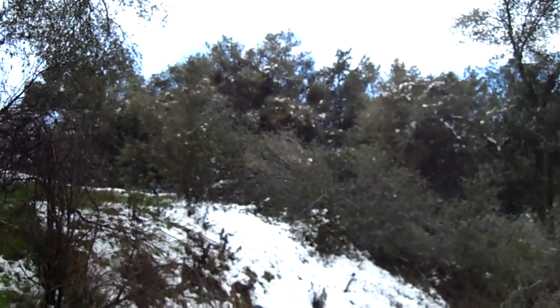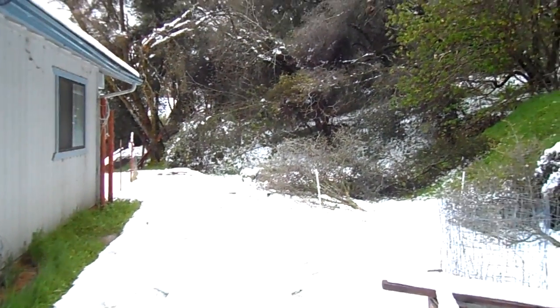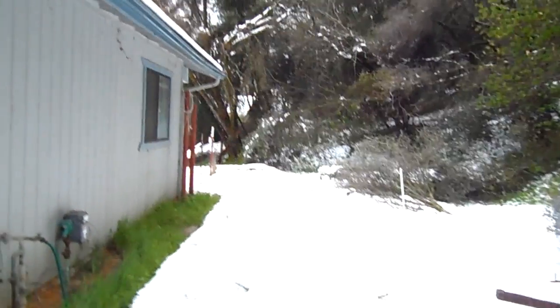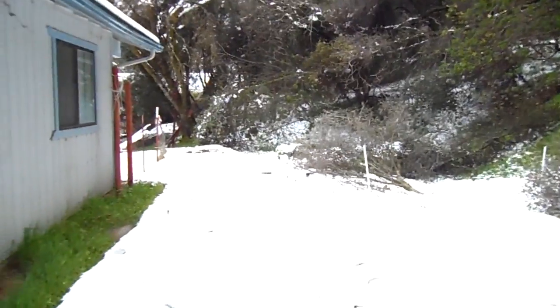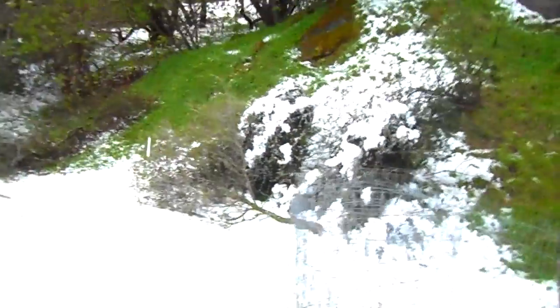That tree used to be up there on the hillside. And there's the top of the tree that fell from up there. And there's the house. So about 10 feet away from hitting the house. You can see everything's pretty messy. There's trees down in the street.